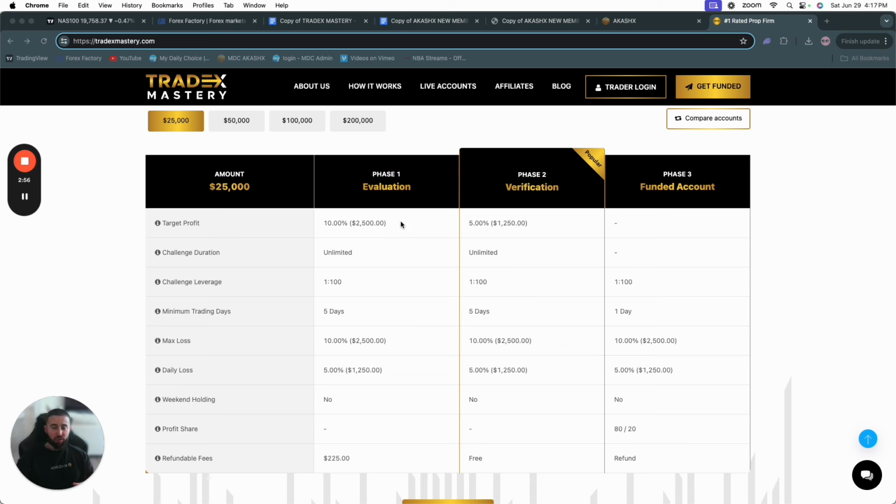Now, prop firms are not just going to fund you money without first proving that you actually know what you're doing as a trader. Now, you don't have to be an expert trader in order to get funded and receive payouts, and that's where Akashx comes into play in just a second. But we do have to, at minimum, understand how to manage our accounts properly to make sure that we are actually hitting the goals and avoiding the things that can get our accounts taken away from us, which I'm going to be breaking down for you.